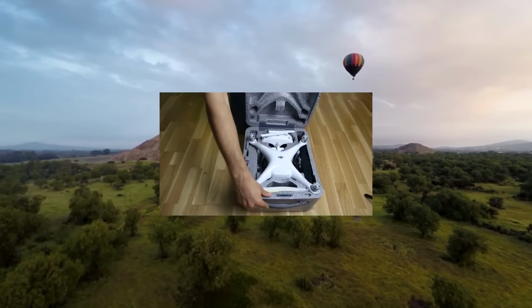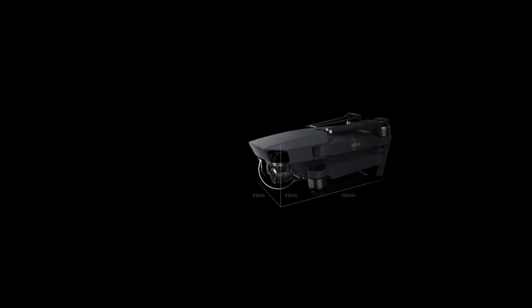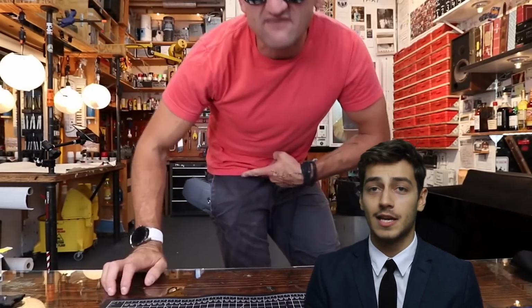And guess what? The new drone DJI released is pretty much a bottle-sized Phantom 4. The Mavic Pro is actually small enough to fit in some pockets, as Casey showed us here. You must think it compromises a lot when it comes to features and quality. By some miraculous science fiction magic, this little drone has all the Phantom 4 features inside of it.